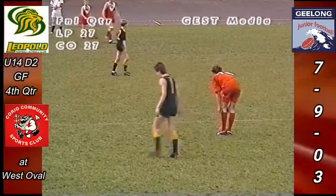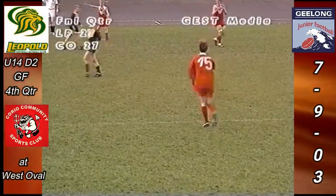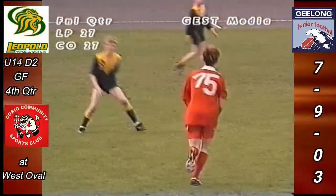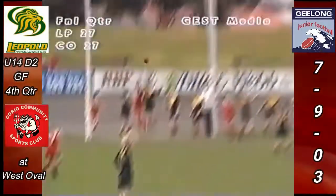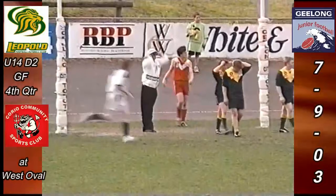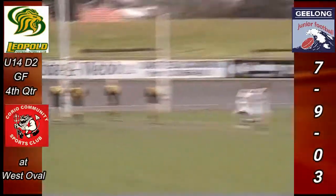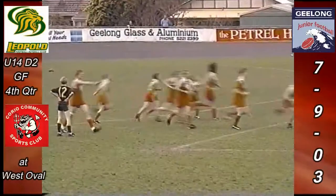Very dangerous. And Leopold with such a successful season. Yep. Be a real disappointment. Leopold flogged Corio 2 weeks ago. Here comes Lawrison. The best for the day. Kicks, he's on kicked its way. A goal. He's got it. Kicked it. Lawrison's kicked a goal. And Corio, for the first time, have hit the front in today's match. That could be the match-winning kick by Chris Lawrison.